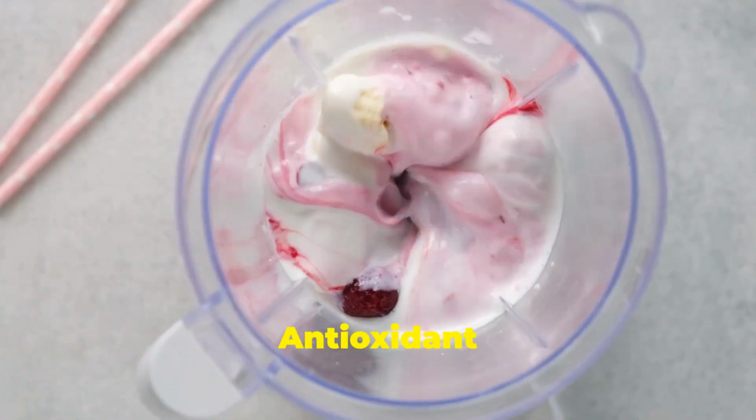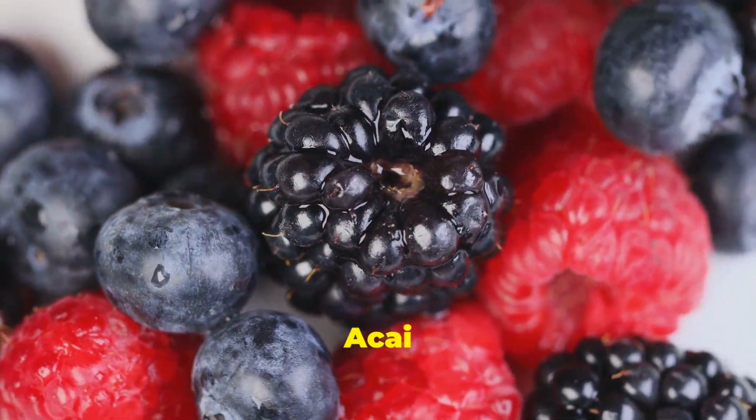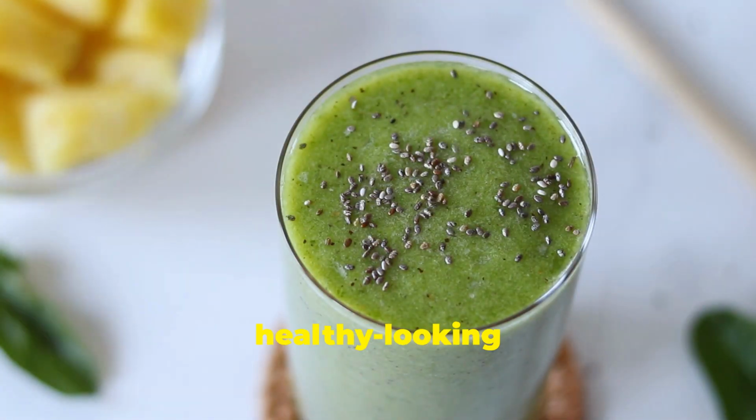Chapter 5. Antioxidant Acai Smoothie. Sip your way to radiant skin. Get ready to glow from the inside out with this Antioxidant Acai Smoothie. It's packed with antioxidants, fiber, and essential fatty acids to nourish your body and give you radiant, healthy-looking skin.